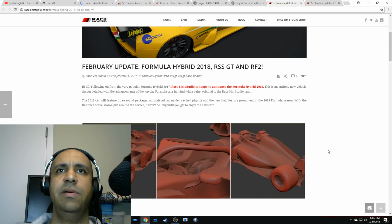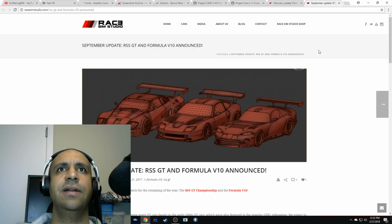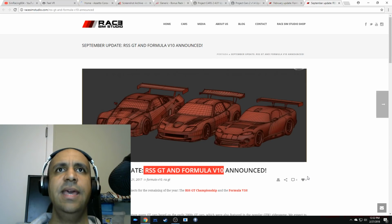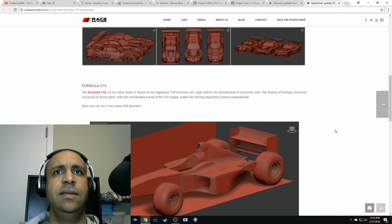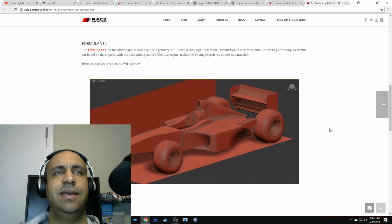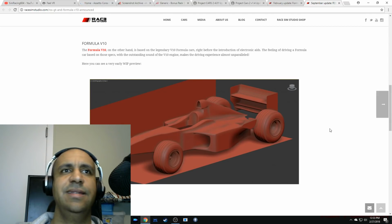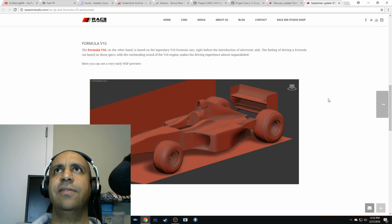However, it looks like they've put on hold something they announced back in September. So back in September, when they first announced the GT pack, they also announced the Formula V10, and it's kind of gone by the wayside because they've been focusing on the GT cars, which are fantastic, don't get me wrong. But I was also excited about this Formula V10. So this was it in concept, and I had really hoped this made it to market, but it just didn't get, as far as I can tell, any further than this.